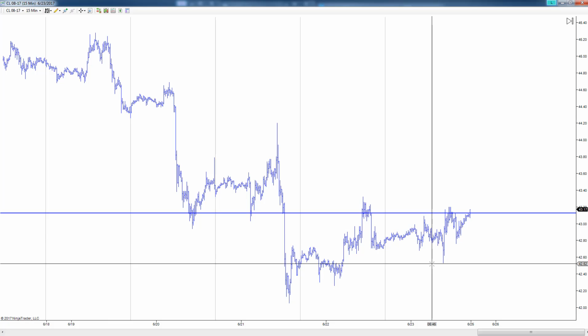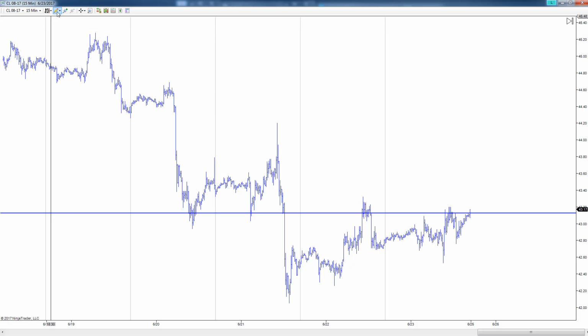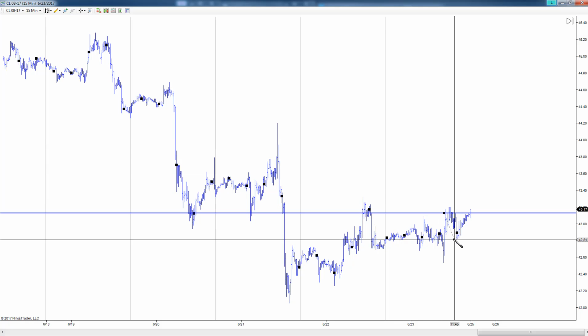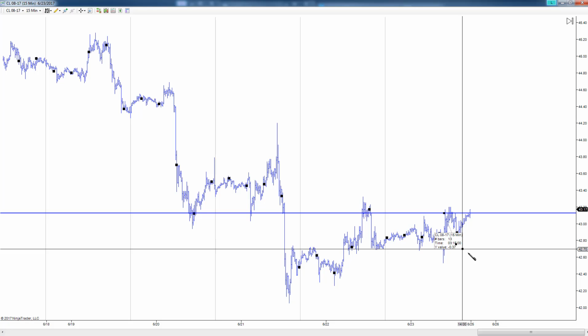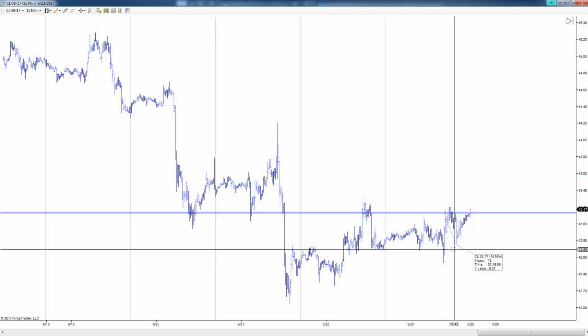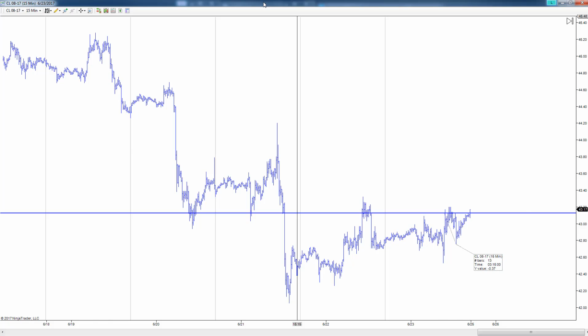So here's the entry down here. There was that targeting area. I was going to try to go a little bit higher, but we did have that conflict at this 13. You take this 13 and you measure it down to there. That was a 37 tick move that you potentially could have shorted down into that area, right? So anyway, that's why I took it off at 13 up there today.